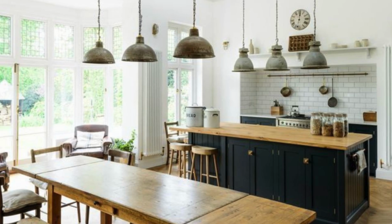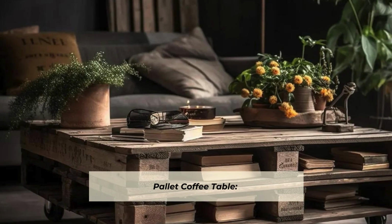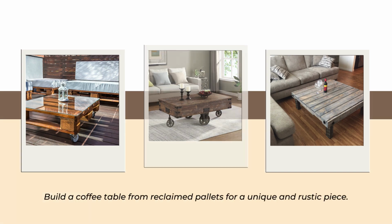DIY rustic modern decor projects. Get creative with these DIY projects. Pallet coffee table. Build a coffee table from reclaimed pallets for a unique and rustic piece.